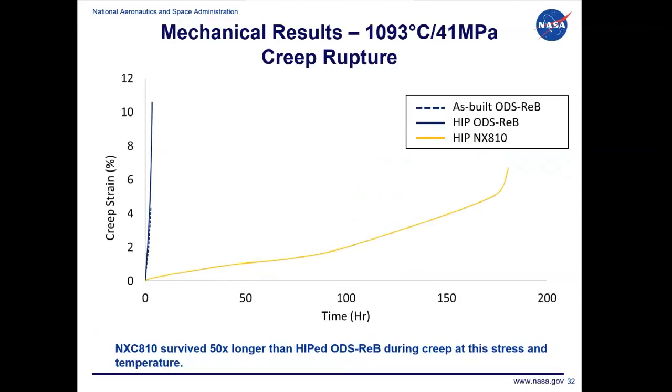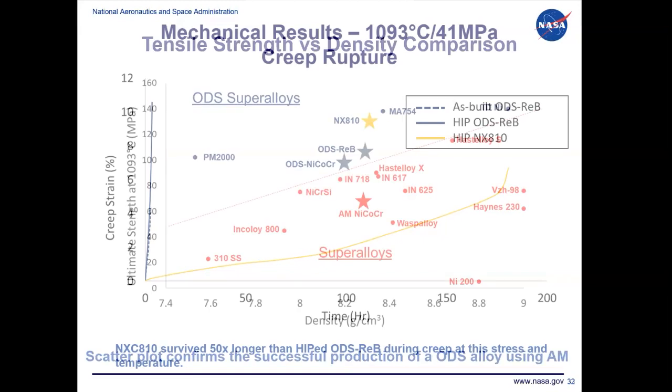Now we move up to even higher stress, 41 megapascals. At this temperature and stress, it really doesn't make sense to creep test 718 or your non-ODS materials. It's almost a tensile test, so it would fail almost immediately. So we're just comparing our hipped NXA10 to the hipped radium boron ODS. And you can see at this temperature and stress a 50x improvement in creep rupture life, so a material that can survive significantly longer, even at these higher stresses.